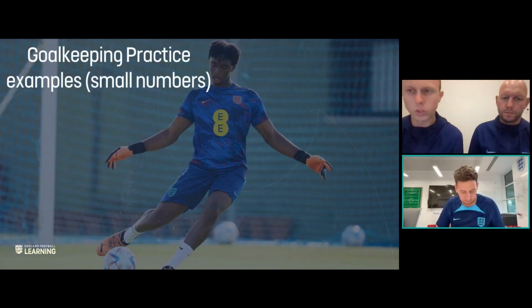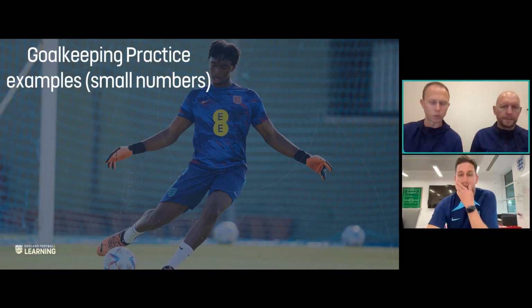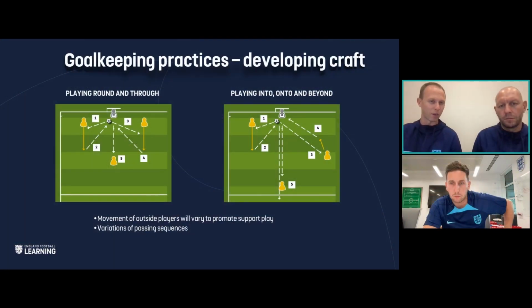So just for the last couple of minutes, we're going to show you some goalkeeping practice examples, small numbers, and then what it might look like in a bigger space. Try and look at it as a developing craft. So rather than calling it technique, they're really looking at their craft and how they build it.